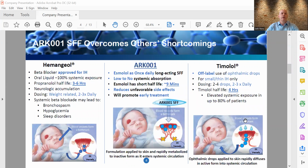There is only one approved therapy to date for IH, an oral beta blocker, propranolol, that's dosed 2 to 3 times a day. Timolol eye drops are also prescribed off-label, which are a beta blocker eye drop designed for adults, and they need to be applied 2 to 3 times a day.